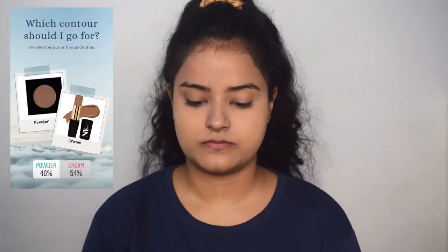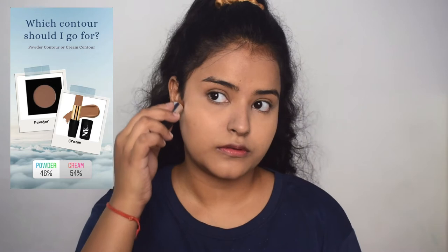For contour, you chose cream contour, so I will be using the NY Bae contour stick and I will contour my cheekbones, my nose, my forehead and my jawline and a little bit downwards just to hide the extra fat. And now I will blend it all together properly using my beauty sponge.